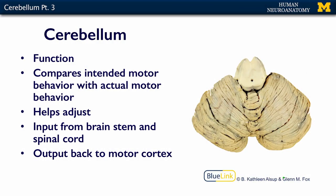So when you think about it, you imagine doing a particular motor behavior, like the perfect layup or riding your bicycle. And as you're doing those things, you've imagined the motion. Your cerebellum then kind of checks in with your cortex and with your sensory information from the spinal cord and brainstem and says, yeah, you're getting it right, or oh no, we need to adjust a little bit. And it helps with those adjustments.